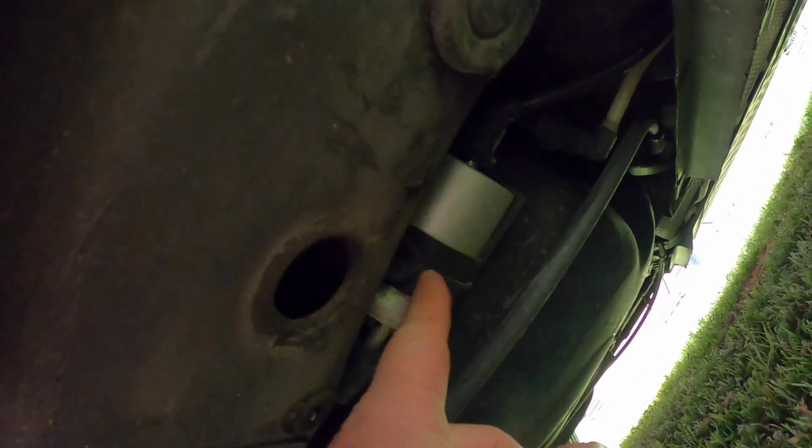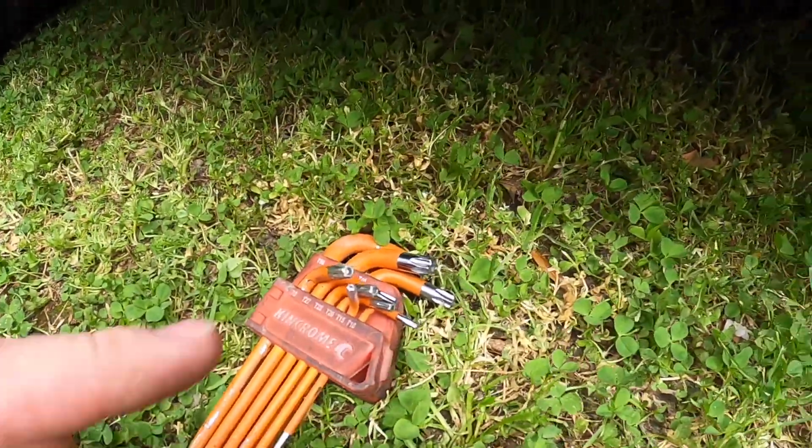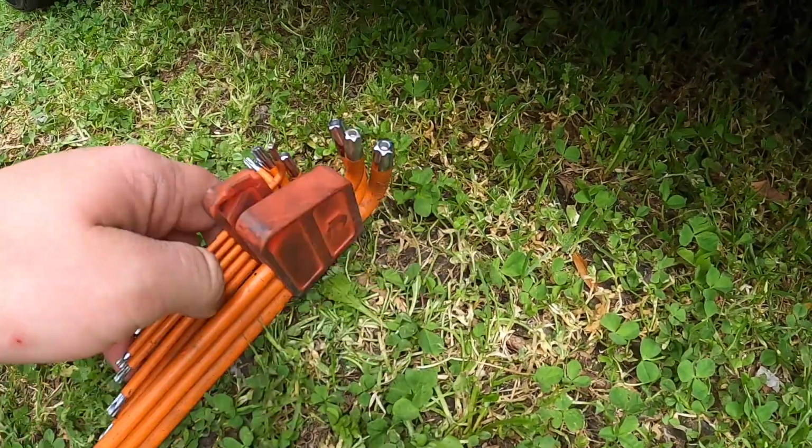Alright, so we'll see if we can change this over without jacking the car up. So you might be able to see it, it's just here. I might be able to do it. Just the clips are a bit annoying. Alright, if you own a Golf or Volkswagen, Audi, you're gonna need torque bits or torque wrenches.